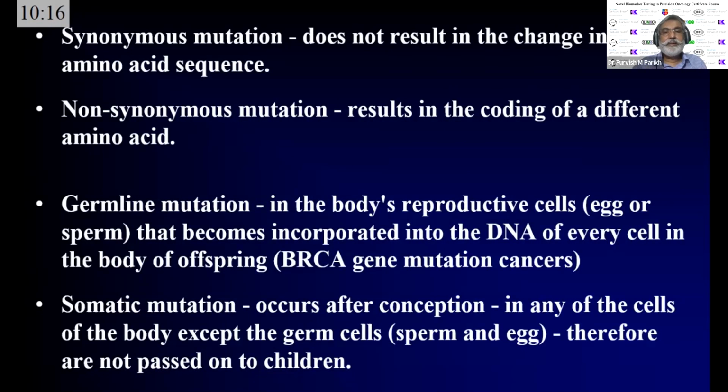It could also be terminology like synonymous mutations, which do not result in change in amino acid sequence, or a non-synonymous mutation. And more important, which all of us are familiar with, is the difference between a germline and a somatic mutation. So germline mutation occurs in the body's reproductive cells, which are either the ovum or the sperm, and therefore this defective DNA will then be passed on to each and every cell of the offspring. For instance, the BRCA gene mutation. The somatic mutation occurs in cells other than the sperm and the ovum, and therefore does not pass on to children.